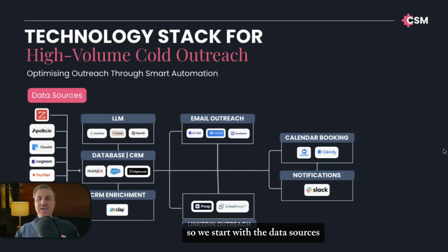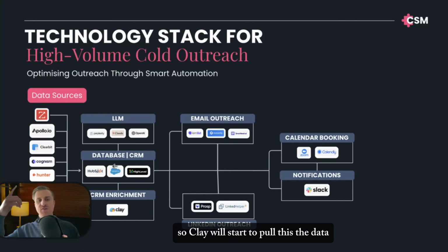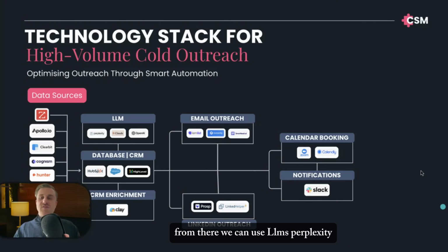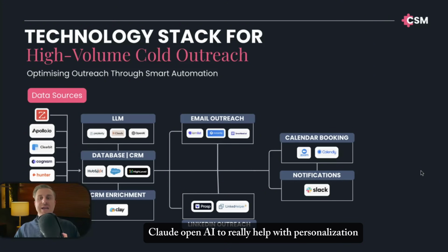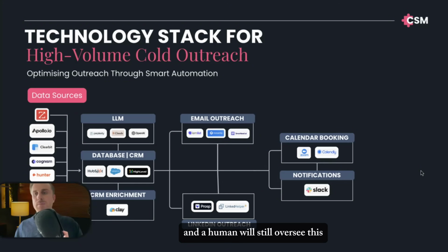So we start with the data sources, so all of the different data platforms. This is all linked into Clay, so Clay will start to pull the data that we need of the people we're targeting. From there, we can use LLMs, Perplexity, Claude, OpenAI to really help with personalization. So we'll just do the research for us, and you can set up agents to do this pretty effectively now, like AI agents. So it's not a human. A human will still oversee this and make sure it makes logical sense.